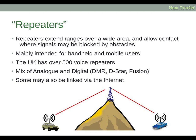They're hugely popular because they can enable you to get much better coverage from a small aerial on a handheld or on a vehicle. As you can see from the picture there, the mountain would normally prevent contact. However, the repeater on top has an excellent view of the area and therefore can pass your signal, or relay your signal, from one vehicle to the other, helping avoid the obstacle.